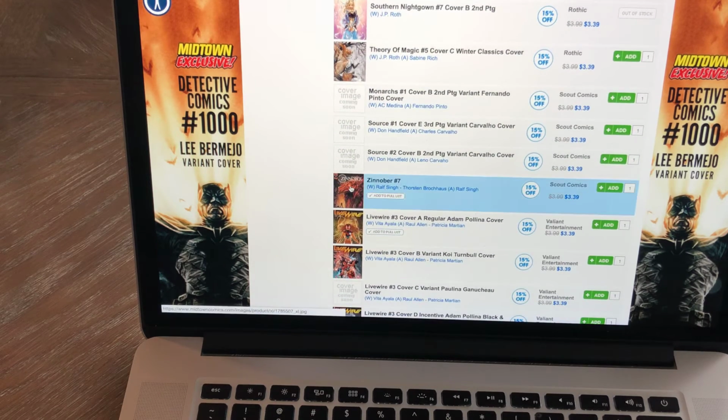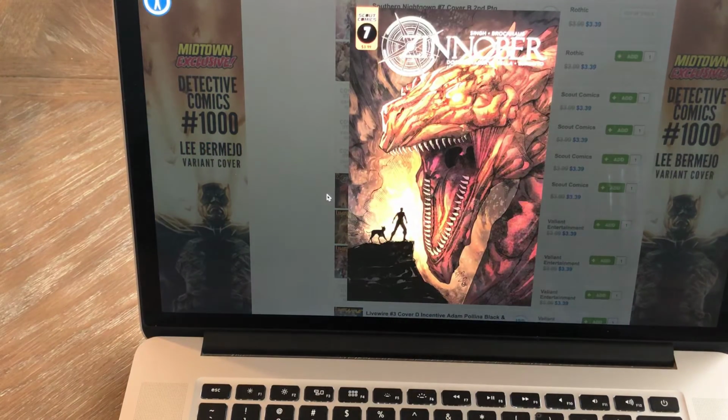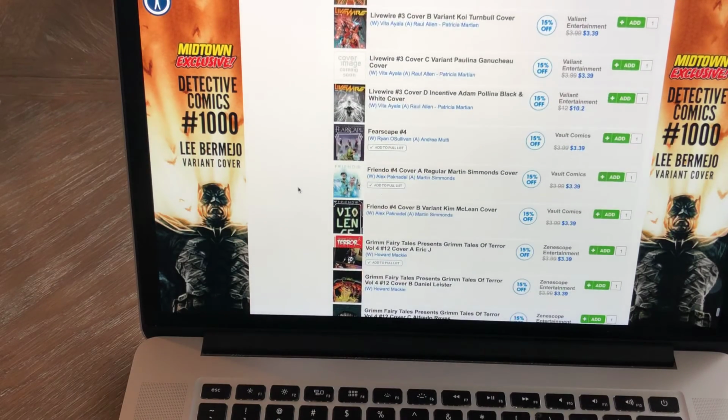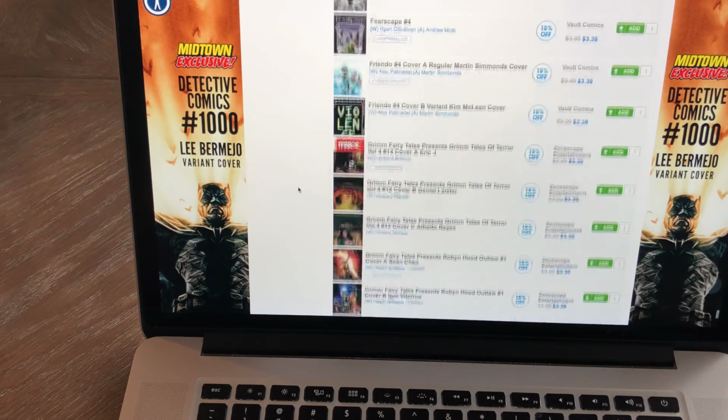Yeah, Scout Comics has Zinnober. I think it's Zinnober. I like that cover. So that's a total cover buy for me, just because I think it's a cool image. I like dragons. I think that'll probably sell out. I think it's the last issue, too, of the series. So that may sell out. That's probably going to sell out. I think that was it for me.